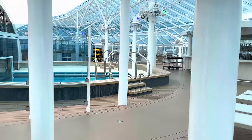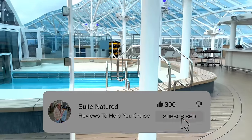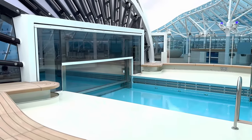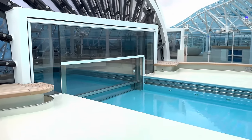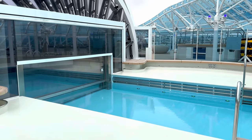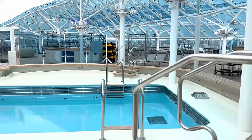Which is actually quite warm. It's not a cold pool. Whilst it's closed up now because we're in port and they're doing some work inside the dome, that bit there is normally lifted up and you can swim in to out. And it is quite a bit warmer inside it as well. Yes, definitely. But as you can see, it's beautiful, it's quiet.